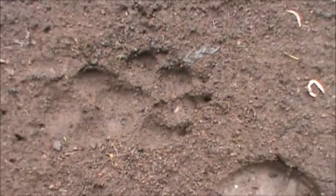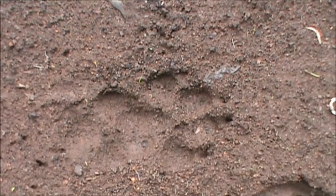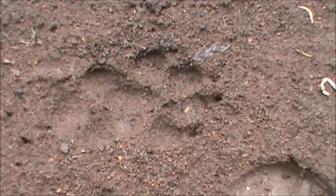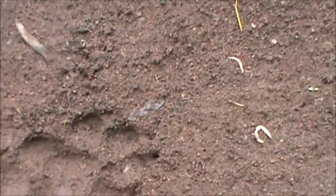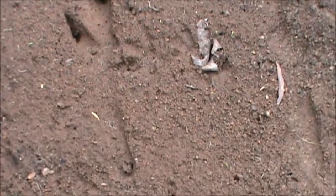Okay folks, it's been close to 48 hours since I found these tracks. As you can see, we've had a bit of rain, only light stuff. You can see the tracks have deteriorated quite significantly over that period of time. So I'd say when I first found them, they weren't very old at all.